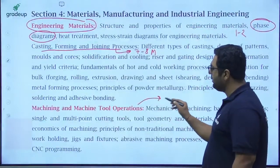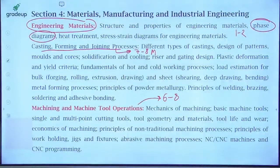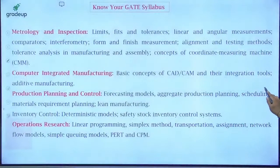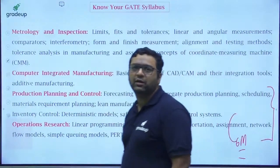Machining part will be coming for 6 to 8 marks along with non-conventional machining. Okay, and the SIM part. Then the last one is industrial, and industrial is also coming for 6 marks. So this is the weightage in technical parts I have given to you.